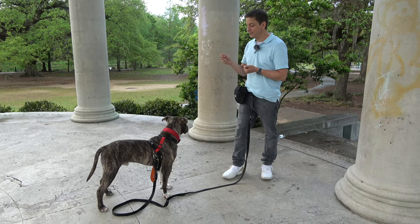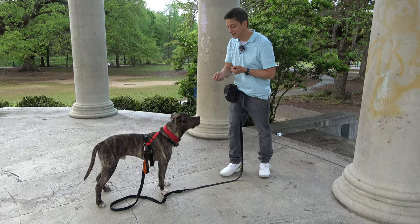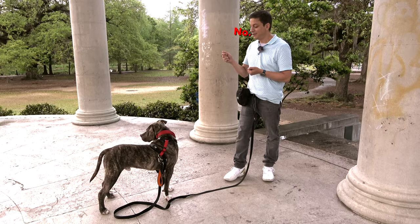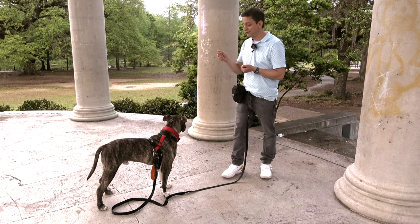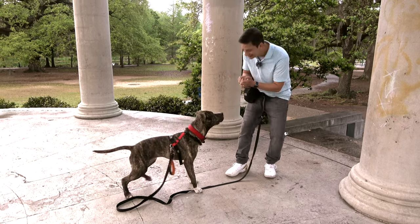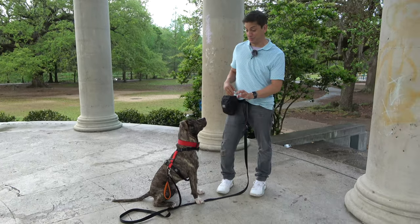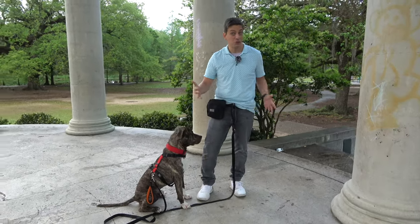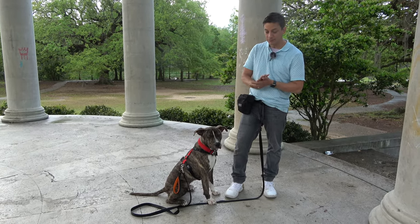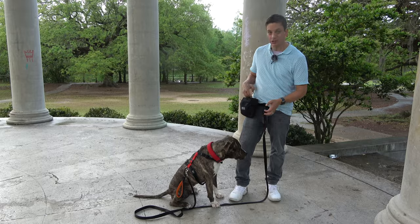No. Sit. Yes. Very good. I gave him a gentle no there to just let him know, essentially, that's not what I'm looking for. And then he thought about it and he went into the sit. I mean, he's showing a lot of potential. It may not look like much, but being able to get another foot or two away from your dog and have them perform a behavior like that is pretty challenging with a lot of dogs.